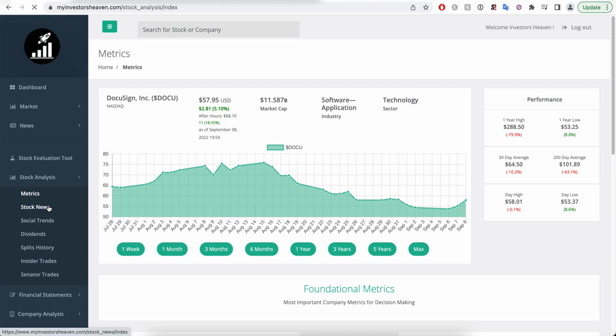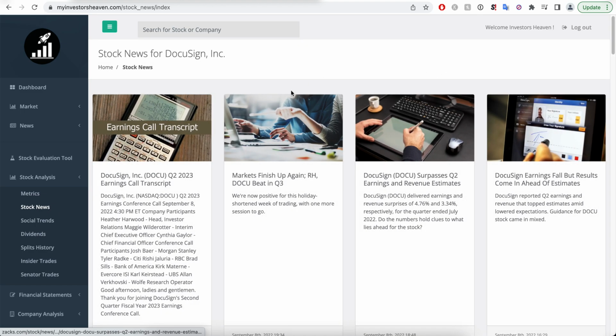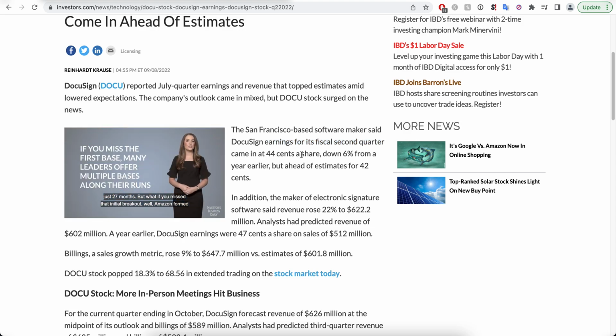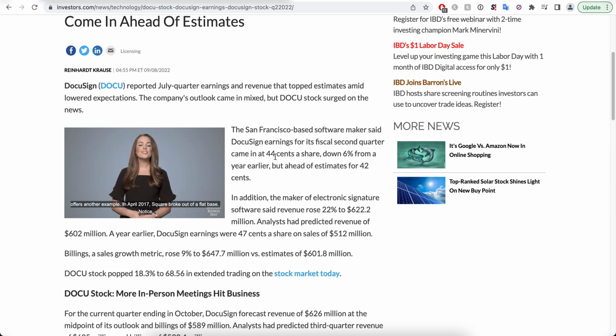So obviously, I took a look at our stock news module here and pretty much opened up a couple of articles seeing what happened with the company. And so the first one that I opened was this one, and then I saw that DocuSign's earnings for its fiscal second quarter came in at 44 cents a share, down 6% from a year earlier. And I'm like, okay, how is that even possible? This company used to be super losing money. So what is happening right now? How are they getting there?